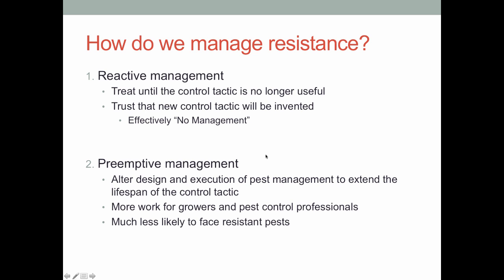Now, the disadvantage here is that ultimately it's going to be more work. The growers are going to have to invest more time and energy into applying different chemicals or possibly using different approaches like biocontrol or cultural techniques. Pest control professionals need to do a lot more scouting. They need to investigate a lot of different techniques.